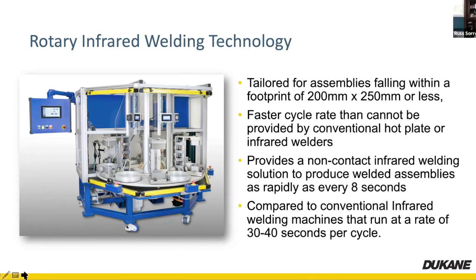All right, so people always ask us, how can we infrared weld faster? I won't bore you with all the details here, but basically we've made a rotary infrared welder. So you can be chucking in parts, have them melting at the same time, and have them testing and coming out the back end simultaneously.